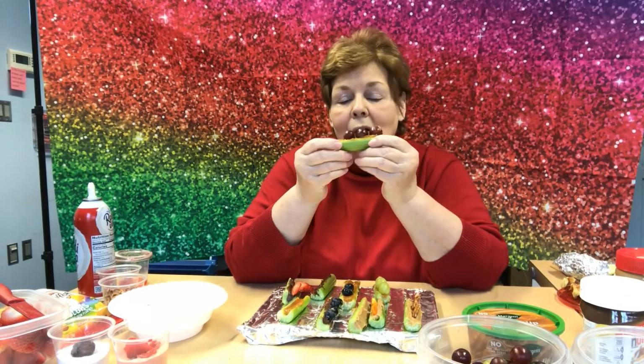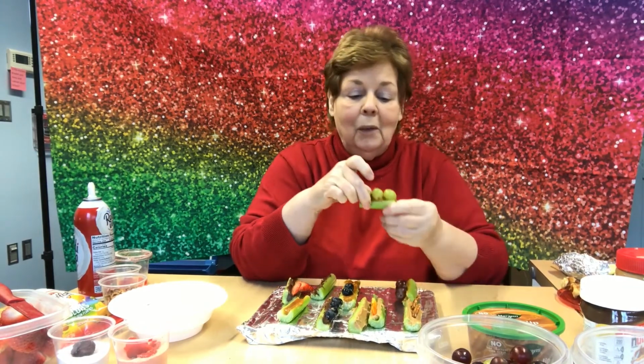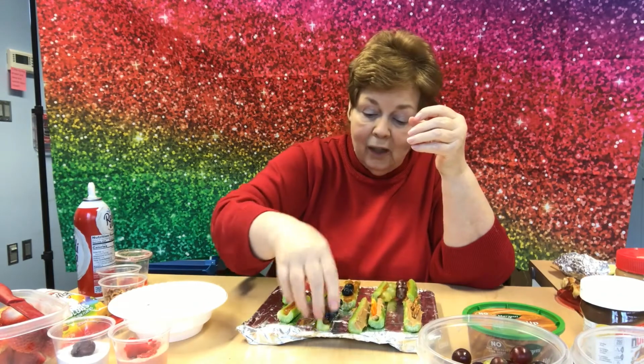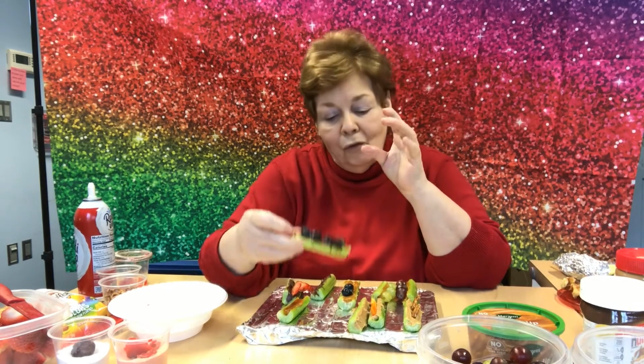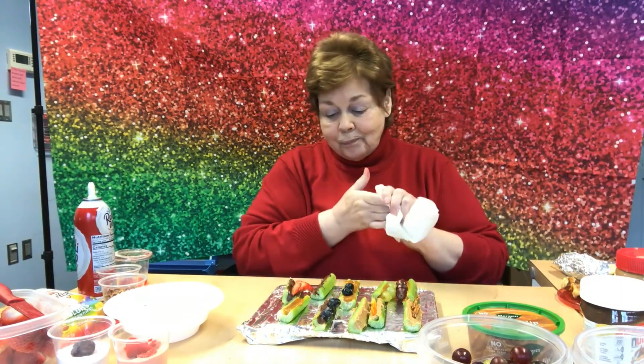If you like fruit, if you like sweet things, I use the caramel and then I put some grapes on top. Easy. If you don't have red grapes and you like green grapes better, that works too. Either one is fine. You could try blueberries, any kind of berry, any kind of small fruit. You could even take an apple and cut it up into small pieces, or slice a banana into small pieces.